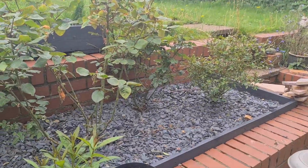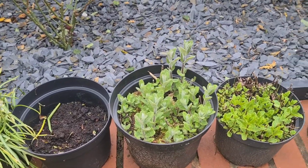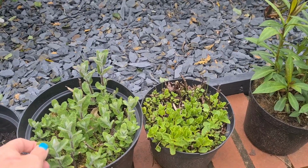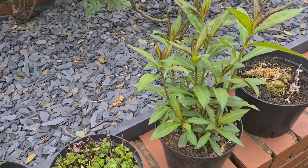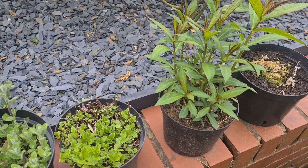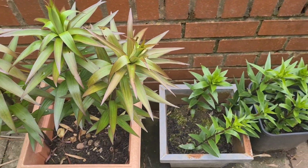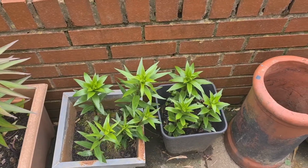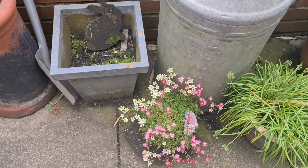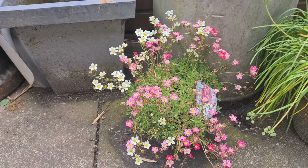Then before I go over to the other side of the patio to show you the borders there, just very quickly, these are the other two varieties of mint. I believe that one's the apple mint. It is, and that one is just your regular mint, the one here. We have more lilies. We do love lilies. And here we have some alpine flowers.